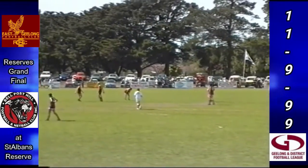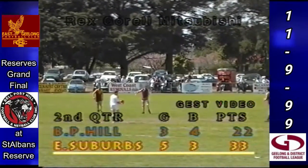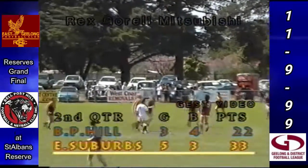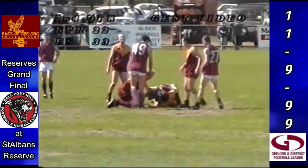So we'll have a look at that scoreboard, Ron. It's 3 goals 22 to Belpost Hill. The Eastern Suburbs have got no score on the board at the moment. I think they're just putting it up, are they? Yes, they've actually got a couple of scores. Yes, there'll be 5 goals, 5-3-33. It's up now and the ball back into play.